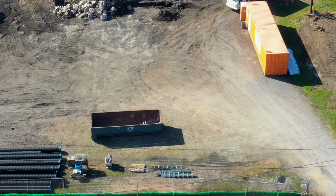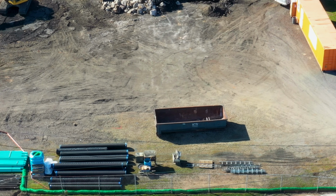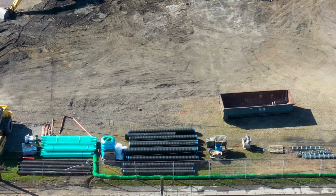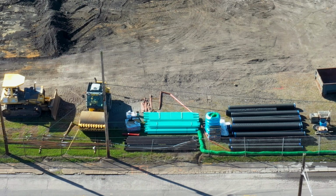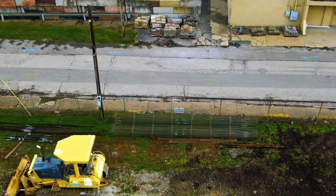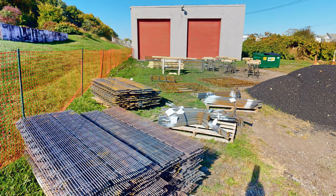In the meantime, construction supplies have started to arrive on site. Water lines, sewer pipes, drainage pipes, rebar, fencing, and erosion control socks are all here, ready for use. Despite the challenges, the contractor is pushing forward. This week, they've been busy assembling rebar reinforcements that will be placed in the footers. It's clear the contractor is wasting no time.